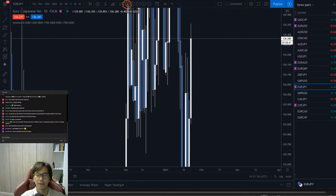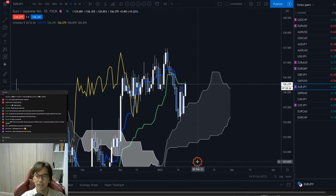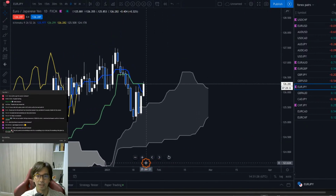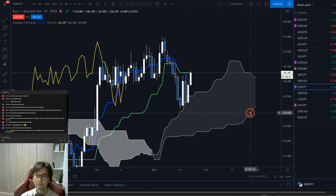So let's go to the next pair, Euro JPY, starting from the daily chart, higher time frames. And what do we see here in the daily chart? Euro JPY is ranging, right? Because the Kumo is going flat. I mean, Senkou Span B is going up and Senkou Span A is retracing, so these are going in opposite directions. In this case, you don't want to look for any buy or sell chances based on this time frame. And the Tenkan-sen and Kijun-sen did cross, and the Chikou Span is exactly overlapping with the candles.